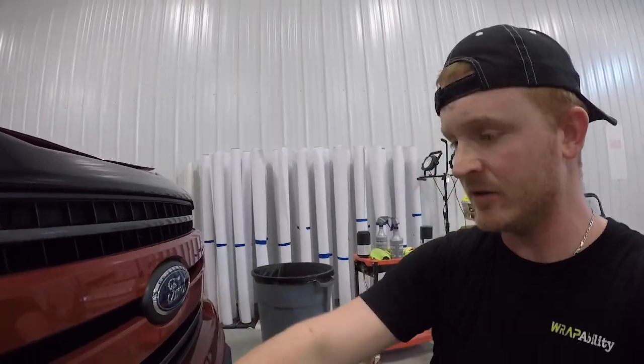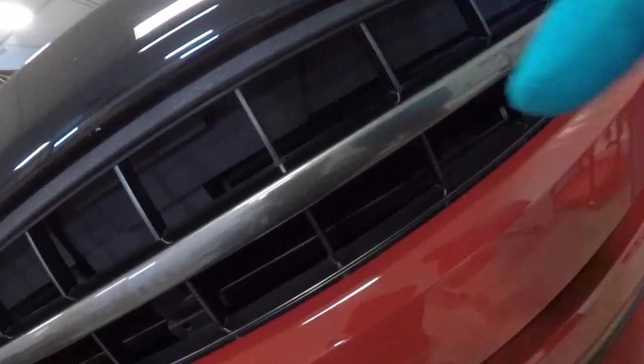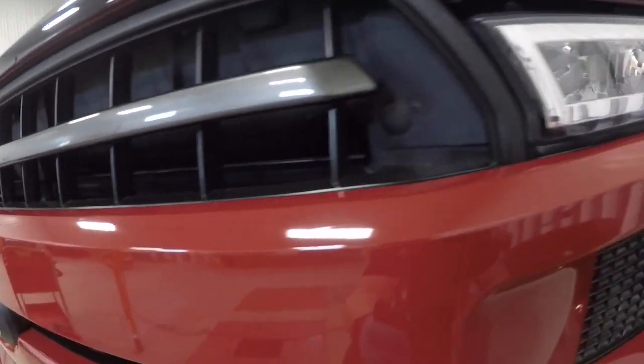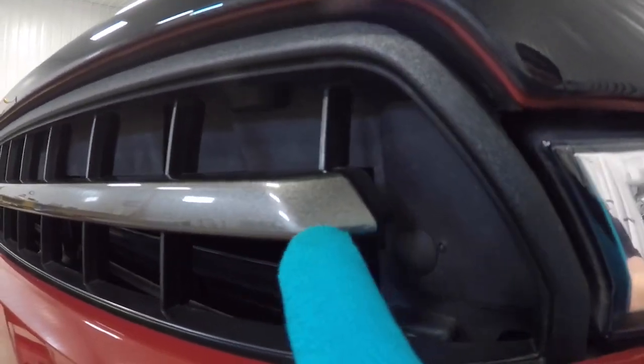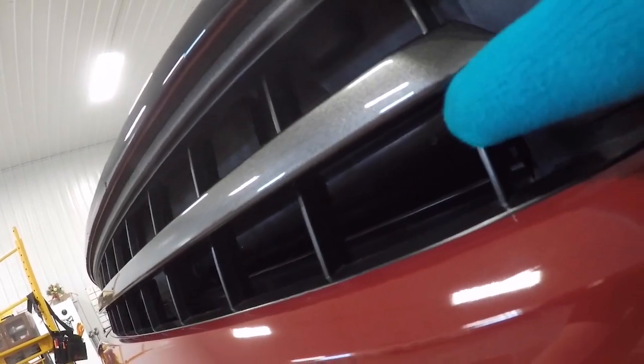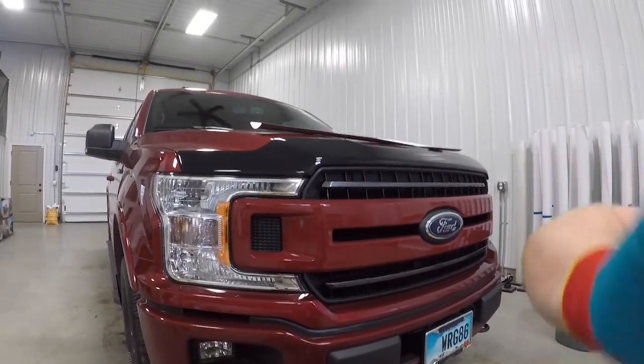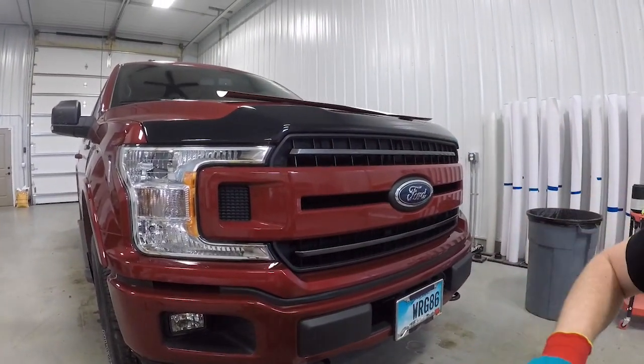Alright, now that we got this middle piece done, it's time to do these thin little strips right there. Get these little guys. Gotta go up, down, and under. Should be pretty straightforward except for this little corner right here. It's gonna give us a little bit of a fun time because that's quite a bit of an angle to go up and around. But you know we got this.